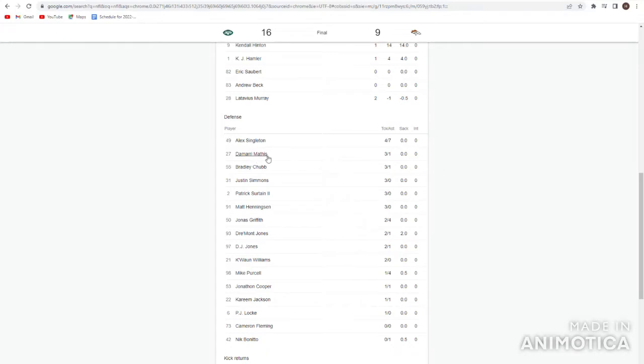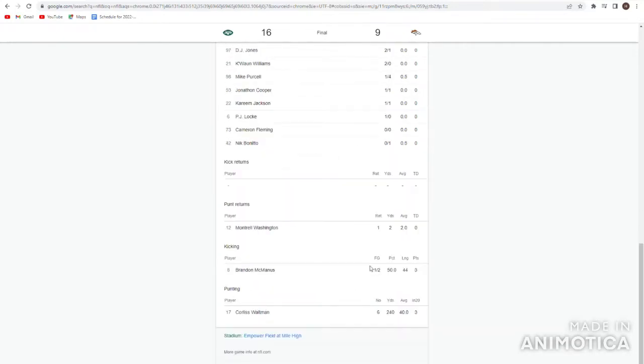Dre'Mont Jones had 2 sacks. He was doing his job. Mike Purcell, half a sack. I didn't get to watch much of him. Nik Bonitto, like I said, his first half sack of his career. I really don't know there. Jonathan Cooper and Kareem Jackson got the job done. I think Justin Simmons was pretty good. Patrick Surtain could have definitely been better in pursuit, though. That's all I got for this one.